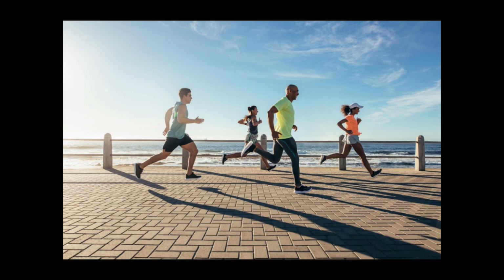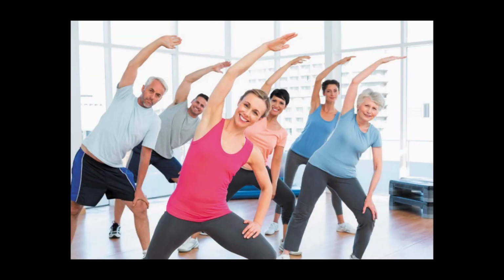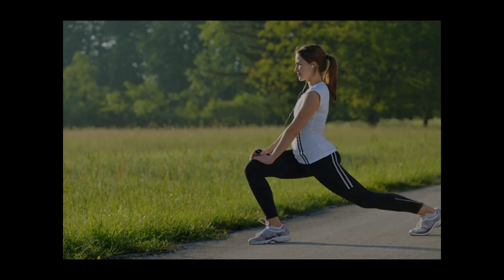High knee running. High knee running is a vigorous cardio workout. It raises your heart rate while strengthening your lower body. As a high intensity exercise, high knee running is helpful for burning calories in a short amount of time. To do this exercise, run in place while lifting your knees as high as possible. Quickly pump your arms up and down.